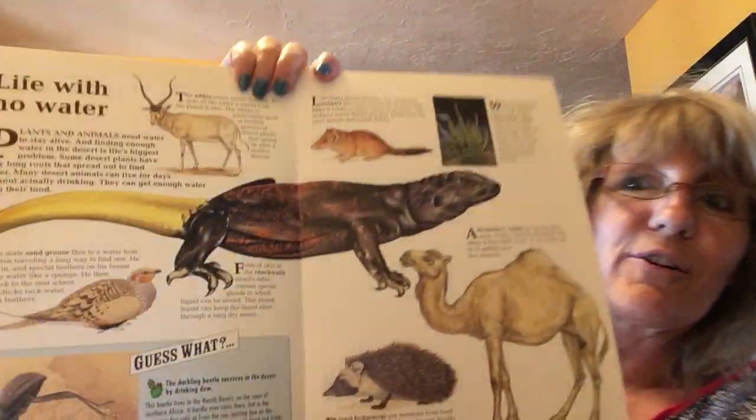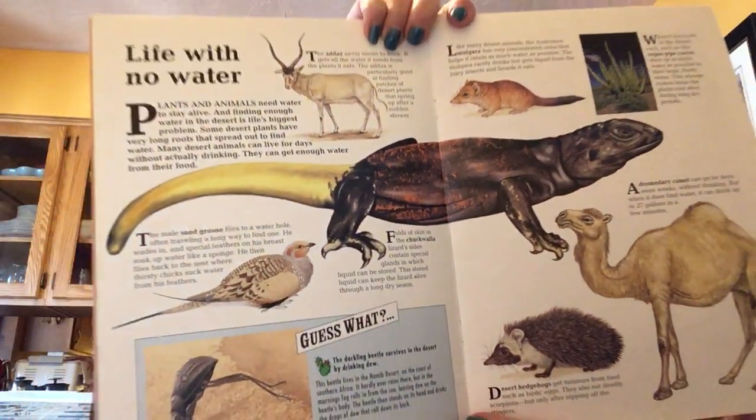And we have a new book because the other book, all that's left is stories. And you don't really want stories, you want to learn about stuff. So Nanny found this one, Desert Wildlife. Used to belong to Uncle Michael. So today, look, we're going to learn about life with no water for some animals that live in the desert.